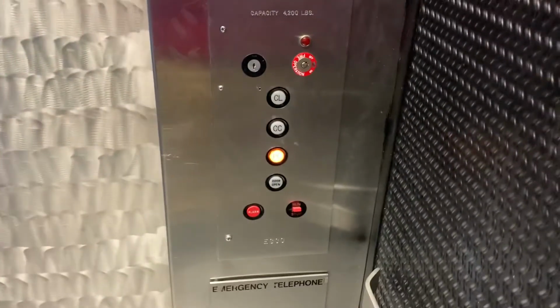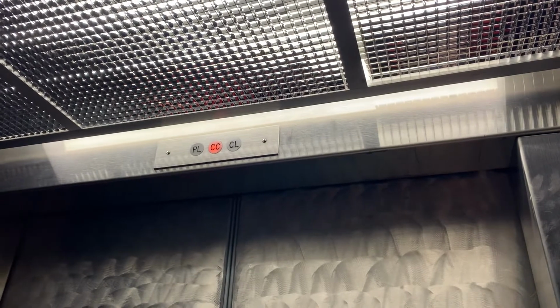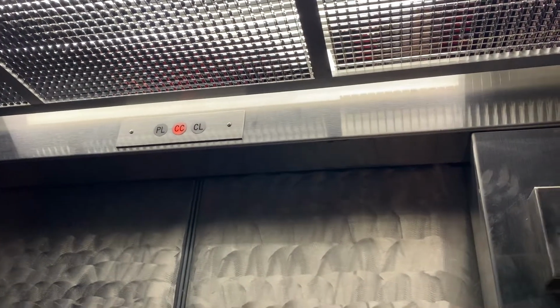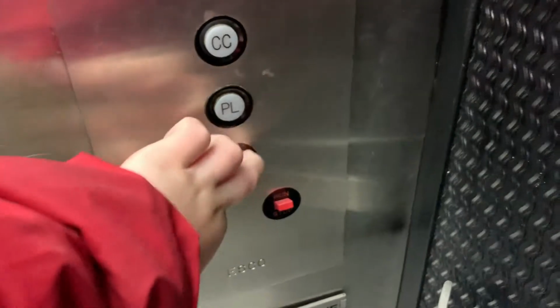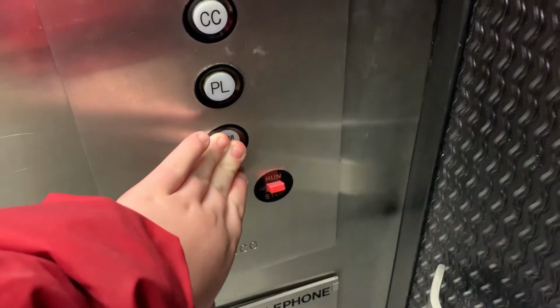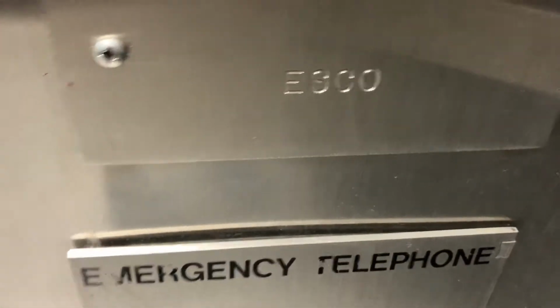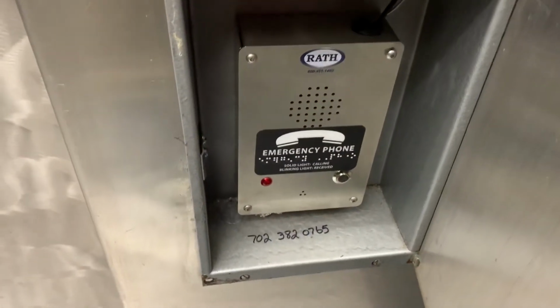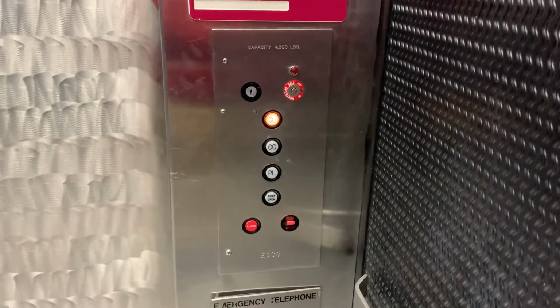So GL Jet Plus fixtures. Go ahead. Okay. Have a good day. Oh look, it's an ESCO. ADA compliant phone. GL Jet Plus analog indicator.